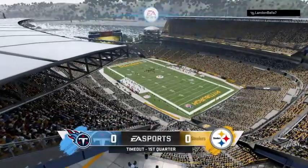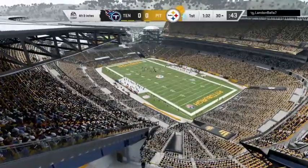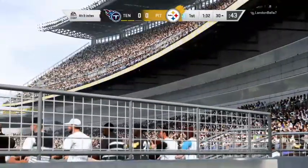Now on 4th and inches, they're going to want to talk this over. We get a timeout. And that's their second charged timeout here in this first quarter. They're down to 1 remaining.